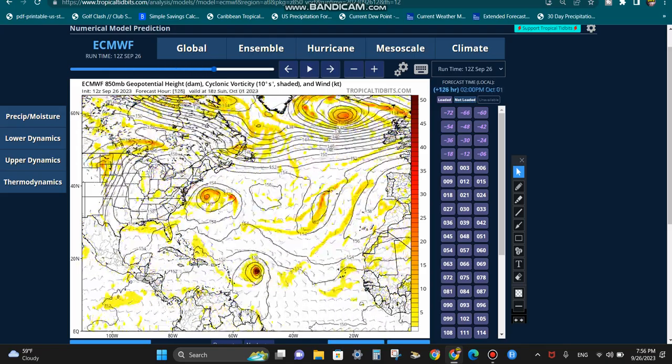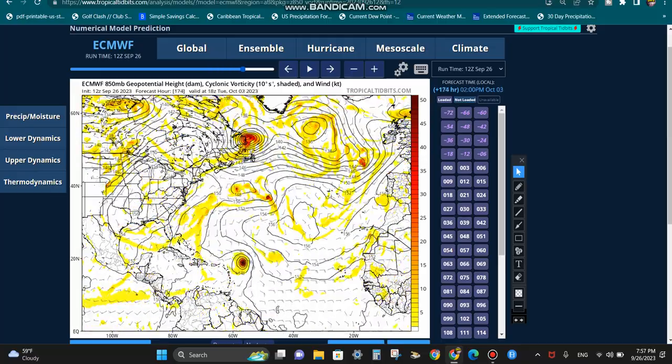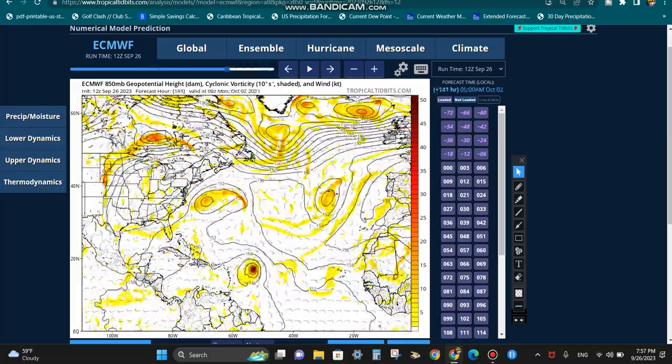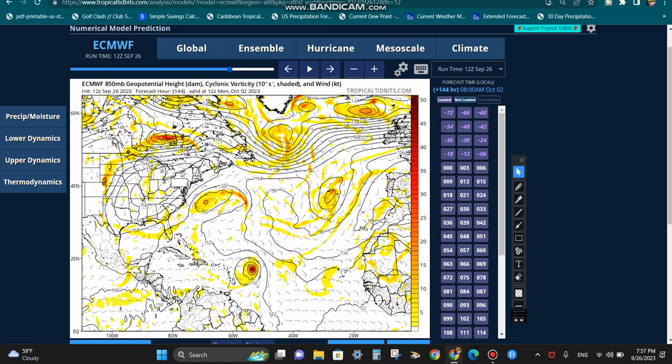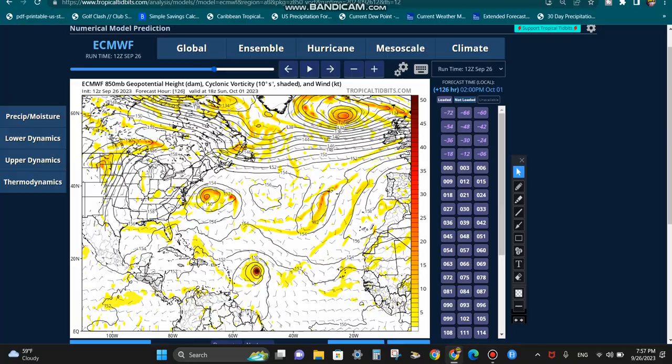So let's take everything in. Weather is connected, so I just have to look around the map and you'll see what could possibly happen here. European model, again, Philippe dies off. Sorry, not Philippe, what am I talking about? 91L can kind of start off the same way. That's why I got confused.